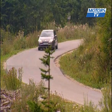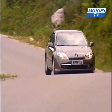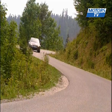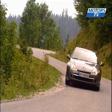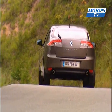The first hurdle Laguna has to overcome is to appeal aesthetically. On this front, Renault have, by their standards, played it safe. The styling is quite classic, yet modern and reassuring. That's exactly what D-segment customers are looking for.